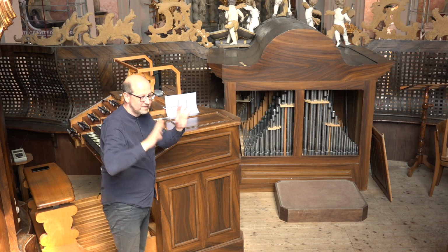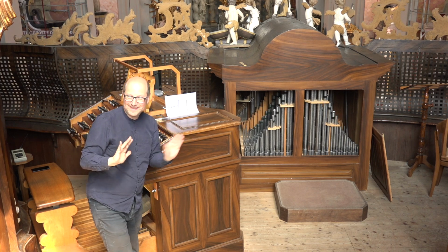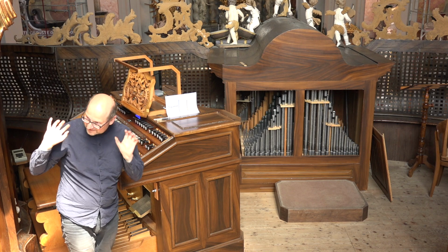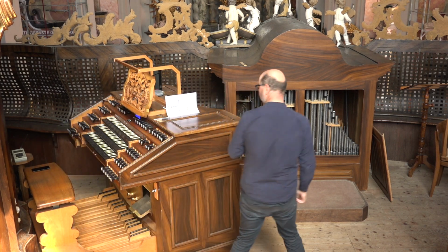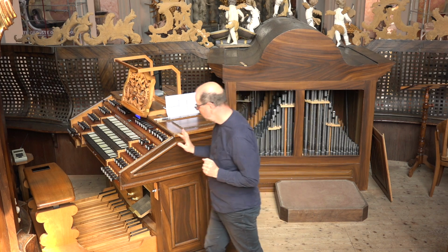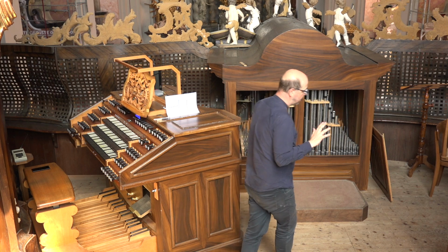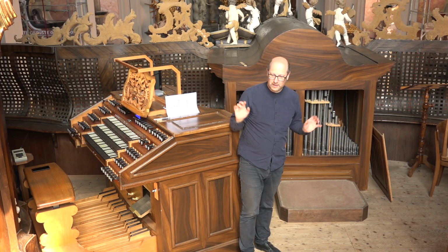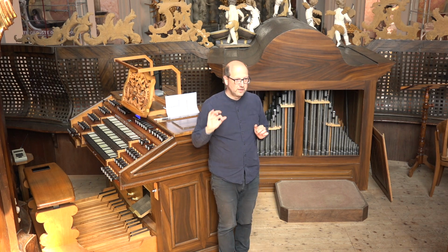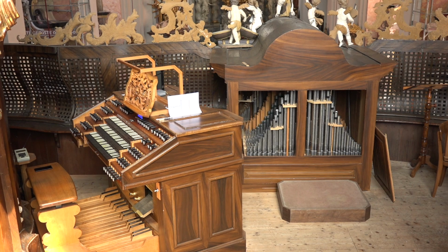This is just the basic principles. Of course, we can go into detail and then we can spend years. It's just to understand the basic principle. And what is so beautiful about this instrument and all the instruments before 1800 is that all these connections are made with little wooden connectors. And now I can open another box.